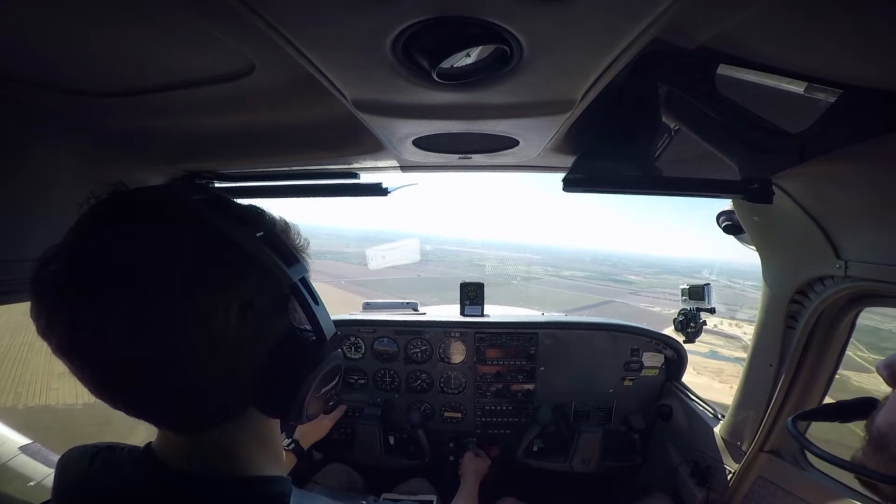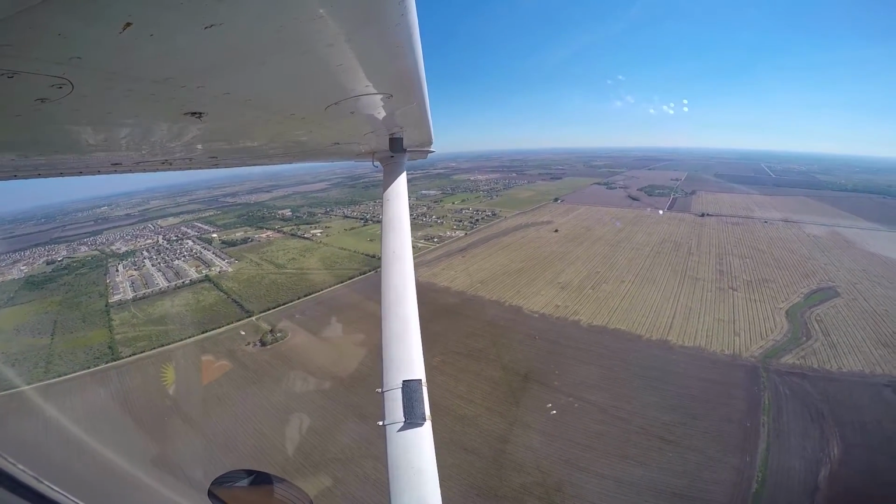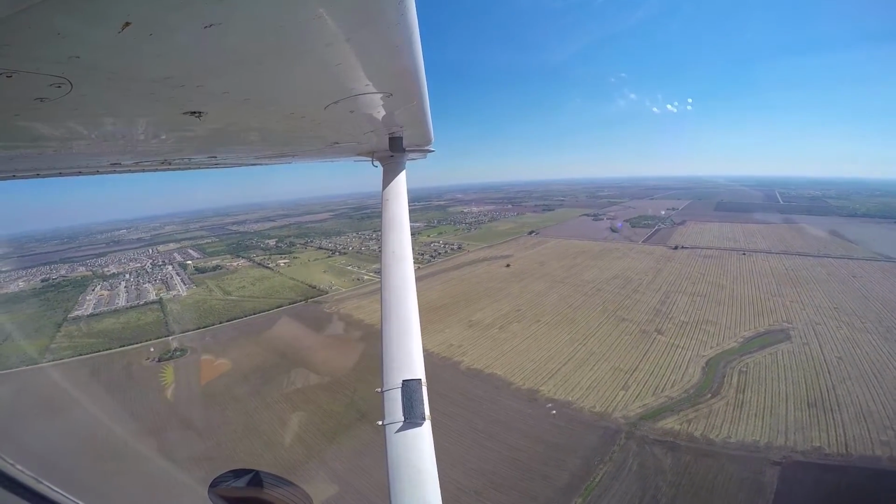Cessna 4 Charlie Papa, runway 17, cleared for the option, make left close traffic. Cleared for the option on runway 17 and make left close traffic for Charlie Papa.